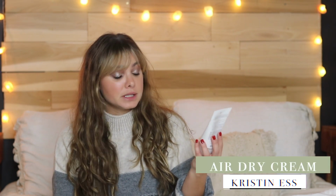Another cream that I have discovered more recently is by KRISTINESS, and this is the Weightless Shine Air Dry Cream. So this is for all hair types. It says frizz calming, shine restoring, softening, smoothing, and time saving. So I like this because I can use this in a slew of different ways. I can use this on my hair when I'm wearing it fully curly. I can use this on my hair wet or dry. Like I can actually put more of this on my hair now. This helps with frizz and shine, and it doesn't make my hair feel heavy.